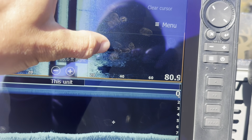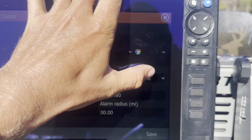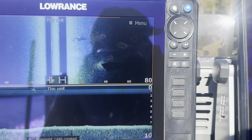So I'll go back, and that'd be one I'd, like we were talking about just a second ago. I'll go there, more options, and I'm gonna go red. That way I know it's a little stump. Hit save. Oh, I actually made it purple, but that's all right.